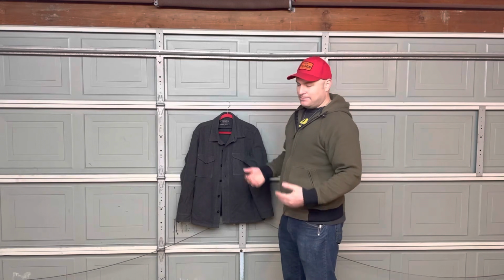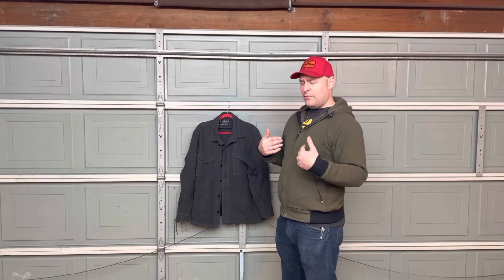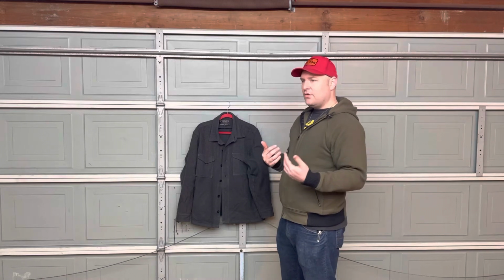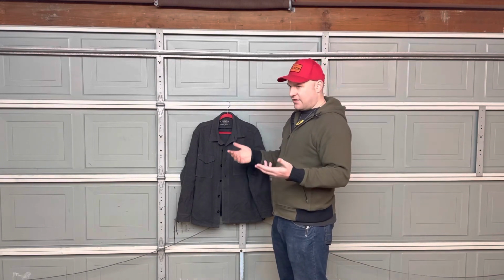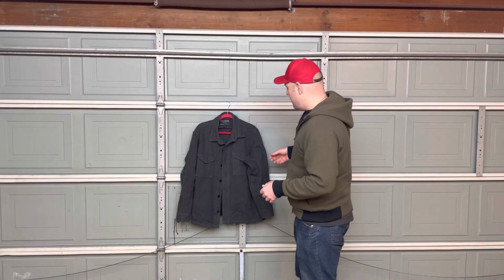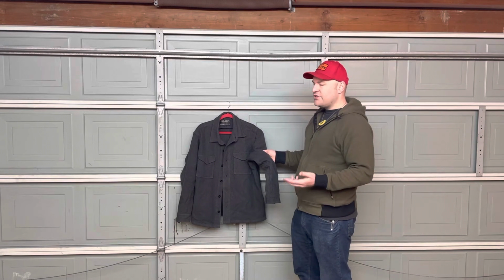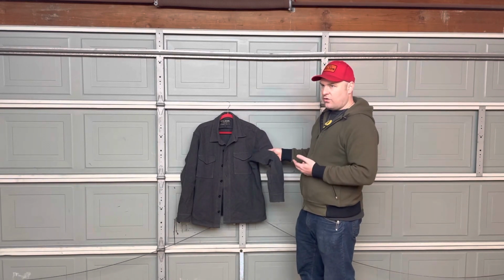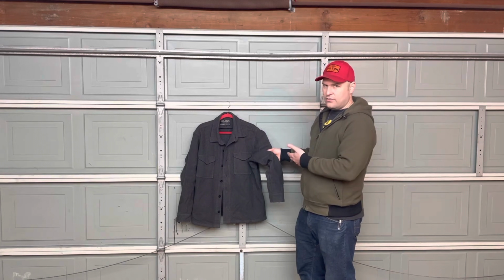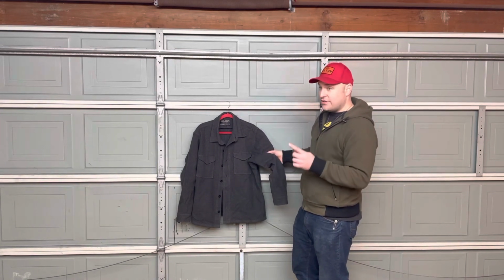Now, here's the deal. As I said earlier, I think these are somewhere in the $400 to $450 range. That could be changing with some of the things that are going on in the economy and with the textile industry and all that stuff. These ones are currently retailing for just under $300 from Filson, and that's both the Seattle wool and the Mackinac wool jack shirts.